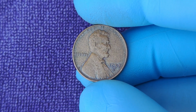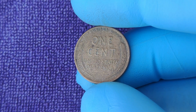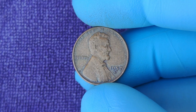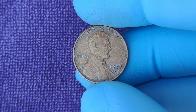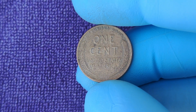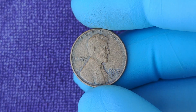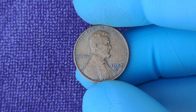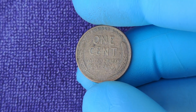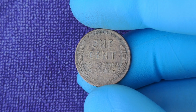But condition changes everything. Coin collectors use a grading scale that ranges from poor all the way up to mint state 70. The higher the grade, the sharper the details, the stronger the luster, and the fewer the marks. A 1957 penny that has never been circulated, one that still shines with its original mint luster, can command significantly higher prices. In lower uncirculated grades, like MS63 or MS64, these coins may sell for modest premiums. But as you climb the grading ladder into MS66 and beyond, prices begin to rise dramatically. Why? Because finding a coin from 1957 that has survived nearly 7 decades without significant marks or dulling is incredibly difficult.